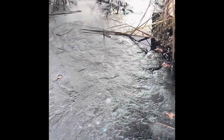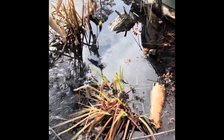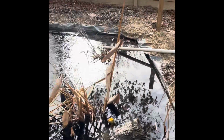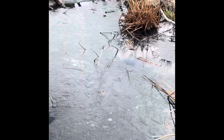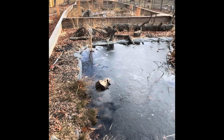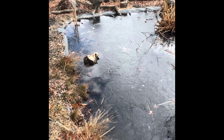We get a lot of frogs every year, especially spring. We have a lot of mom and dad frogs. They come in here and they lay their eggs, and then we get a lot of tadpoles. And the turtles seem to really enjoy the frog eggs and chasing the tadpoles. So it's a win-win. Also, snakes come. A lot of snakes. We can get king snakes here.